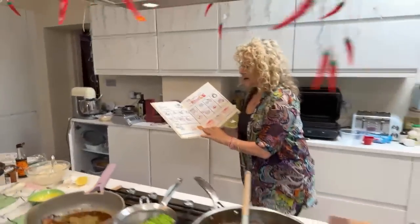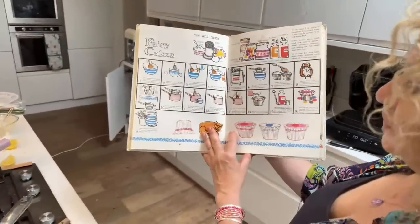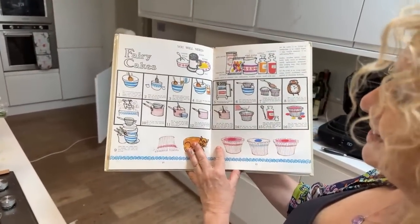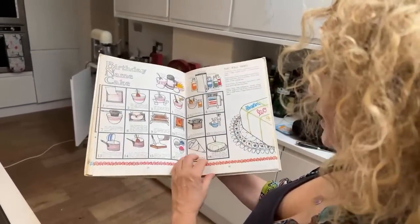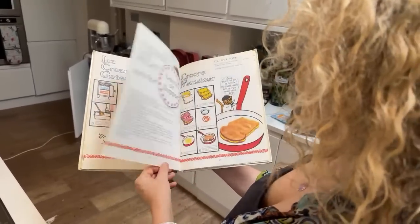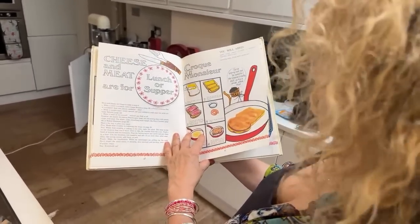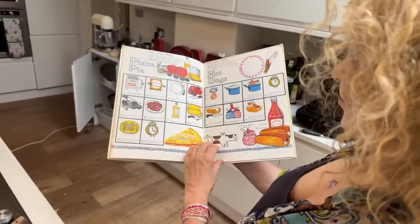Chocolate drops, good old fairy cakes. Oh, such simple, beautiful illustrations. So easily put for children. I would buy this book any time over a new kids cookery book. Ice cream gateau, croque monsieur, cheese baked potato, pizza, diagrams.